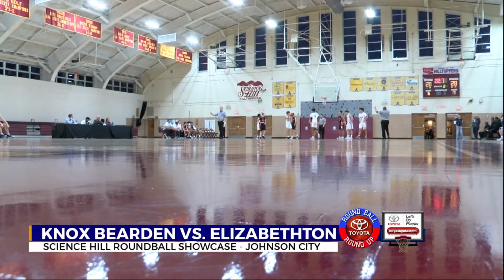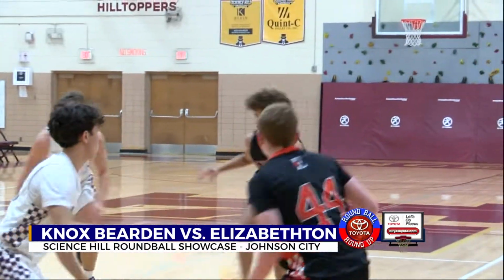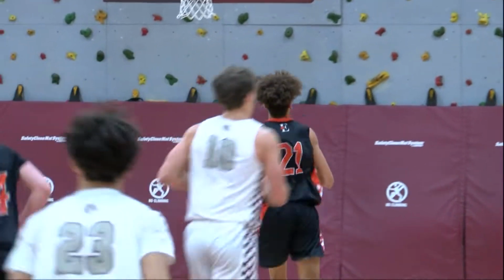Also in the tournament was Elizabethton, and the Cyclones were facing Knox Bearden. We jump into the second quarter. The Cyclones, Nico Ashley faking out the entire gym with the pump fake. He'll get the jumper to go, but they're still down 25-16.